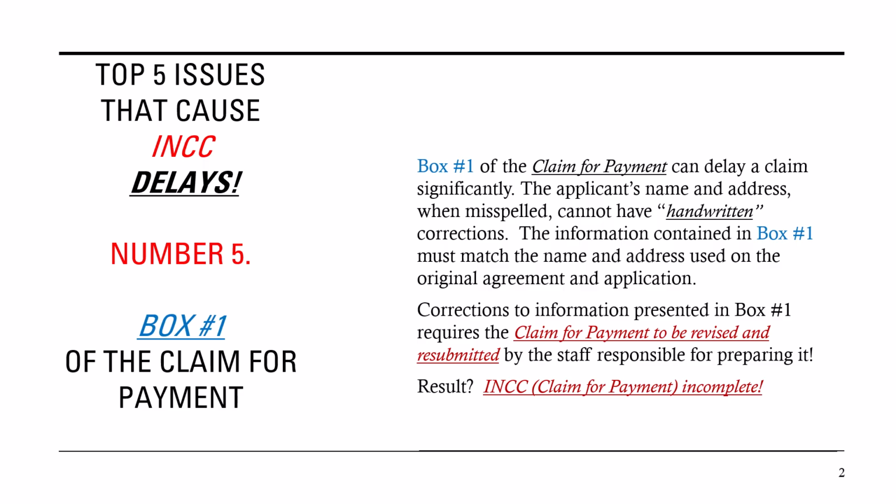So box number 1 of the first page of the claim for payment. This can delay a claim significantly. And all it has in box number 1 is the applicant's name and address. But when this information is misspelled, if it's not proofread, if it contains handwritten corrections, this is going to result in a claim that is delayed and rendered incomplete as submitted.